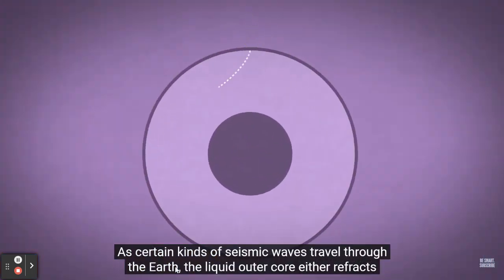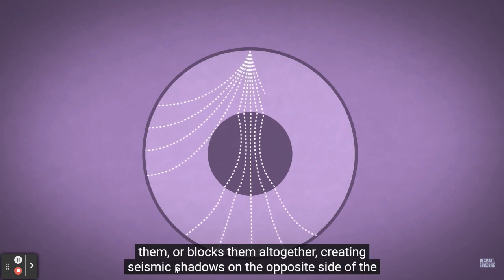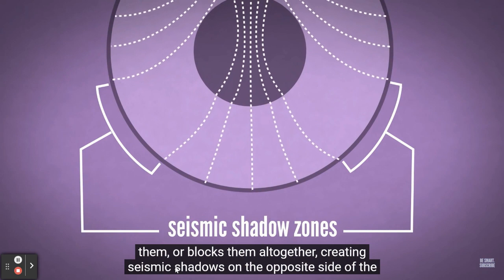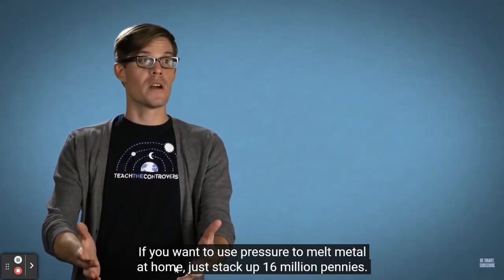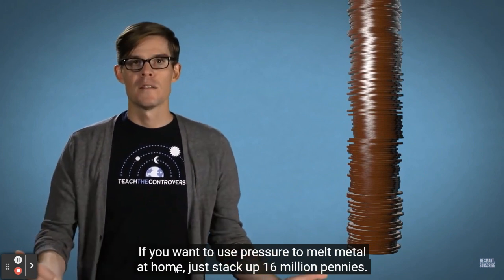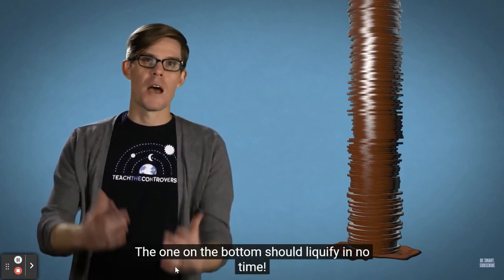As certain kinds of seismic waves travel through the Earth, the liquid outer core either refracts them or blocks them altogether. That creates seismic shadows on the opposite side of the planet. If you want to use pressure to melt metal at home, just stack up 16 million pennies. The one on the bottom should liquefy in no time.